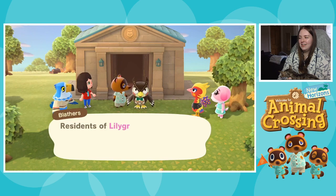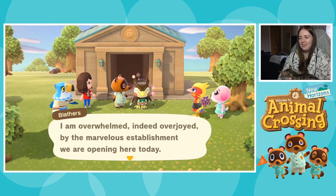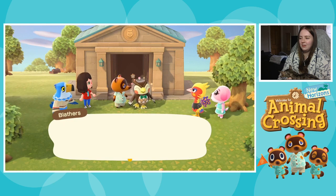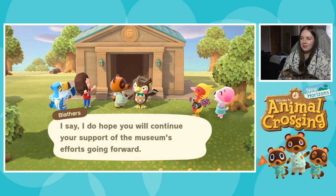Residents of Lily Grove, once again, I am Blathers, your humble museum curator. I am overwhelmed, indeed overjoyed, by the marvelous establishment we are opening here today. Me too, Blathers. It is gorgeous. This could not have been done without you and your considerable cooperation. I only hope this island's rich ecosystem and treasure trove of species continues to inspire us all. It has surely strengthened my own resolve to build a museum brimming with wonder. I say, I do hope you will continue your support to the museum efforts going forward. For sure.